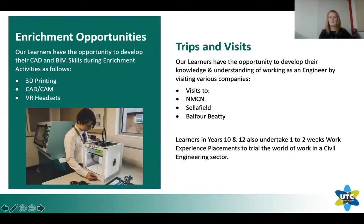In terms of enrichment opportunities, we have access obviously to a lot of equipment here. In terms of the digital built environment, we are really pushing our CAD/CAM enrichment opportunities, and to tie in with that, the new VR headsets that we're hopefully expecting any day now. This is in the hope that it gives the students a bit of time to get used to using these before they reach their class at level 3 and have to start using these to actually walk through their models.